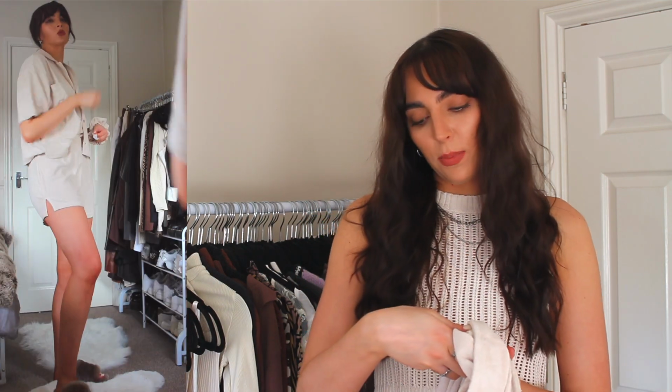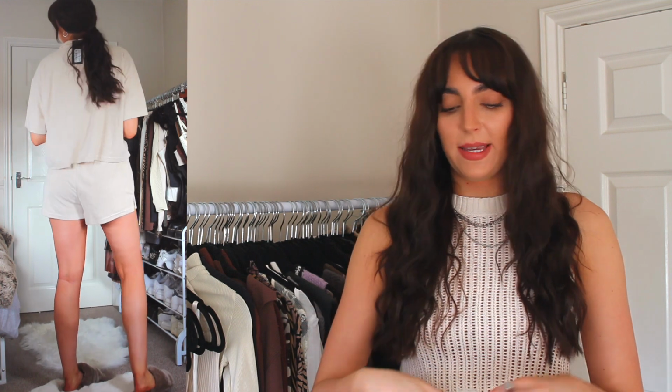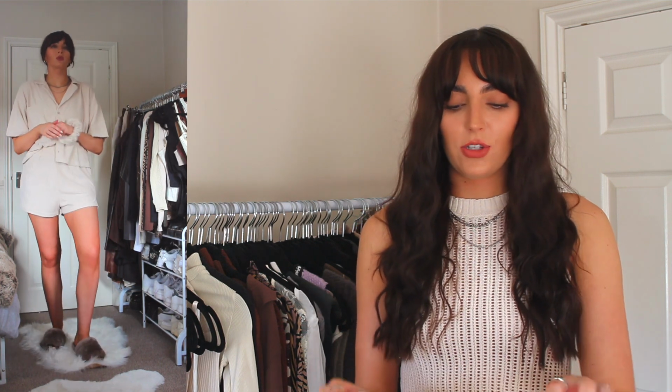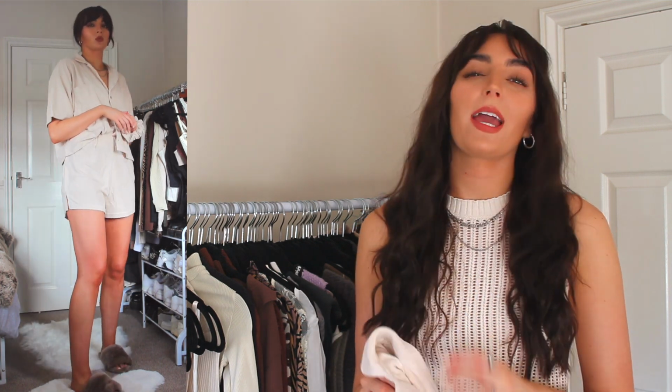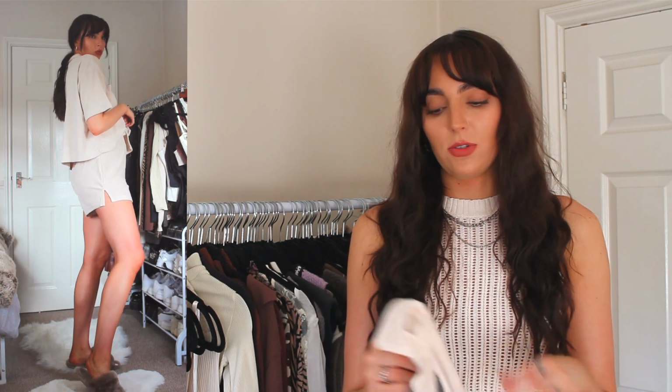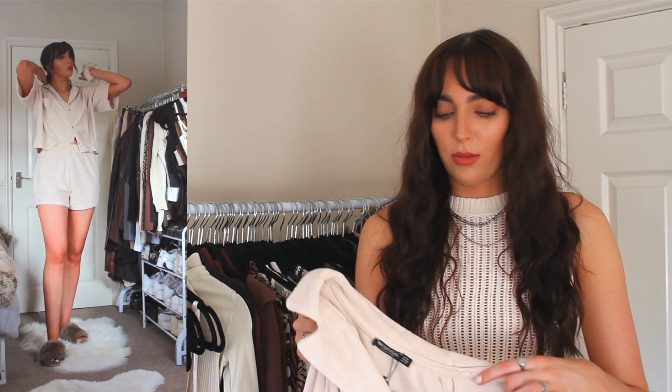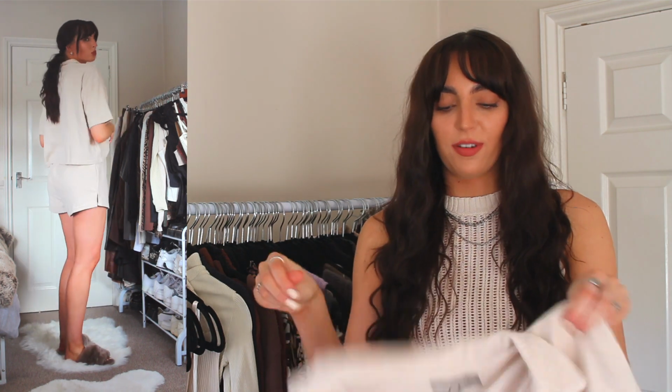Finally, from Nasty Gal, we have the toweling boxy top, short and scrunchie three-piece set. This is in a 14 as well. I'm not 100% sure on this one. I bought it because I thought it looked like a dupe for the End of the Story set that came out last year, and that one sold out super quickly and was around 70-80 quid. So I thought this was a great cheap dupe for it, and I love the colour.